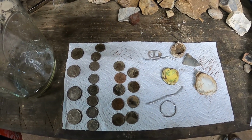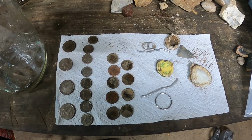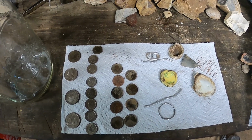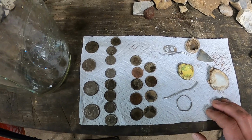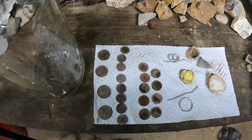So one thing that I've been thinking about for a long time is I have been a Garrett man, and I've been hearing a lot about the Minelab detectors and how great they are, and with how cheap the Minelab Xterra Pro is, I think that's definitely going to be the next metal detector that I get, just to kind of dip my feet in the Minelab pool.